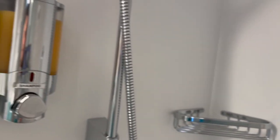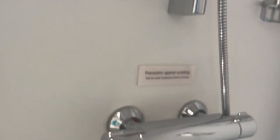Got the bathroom. We got the toilet, Kleenex, got some racks, and the shower. It's got the door. Foot bar. I like how it's glass and not the curtain.